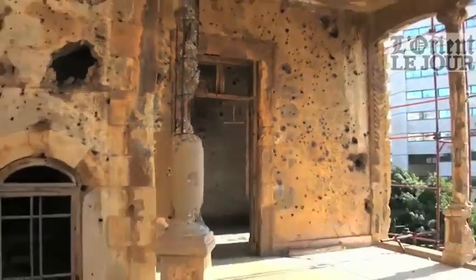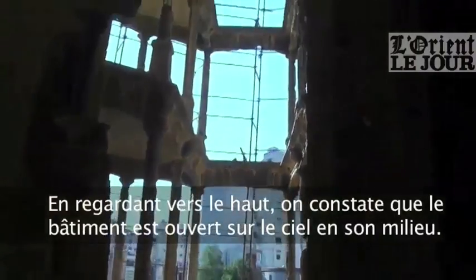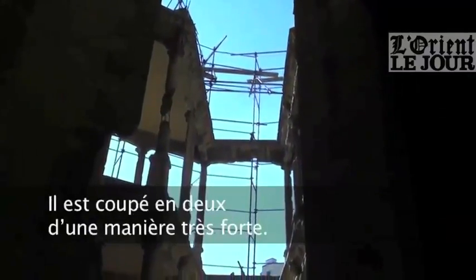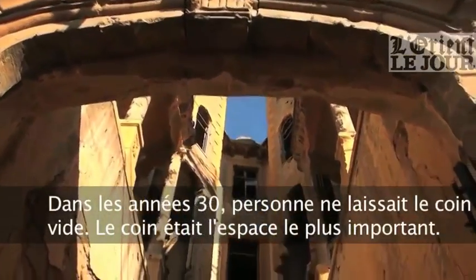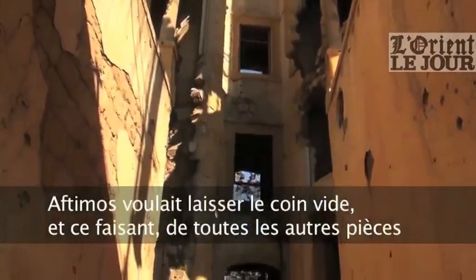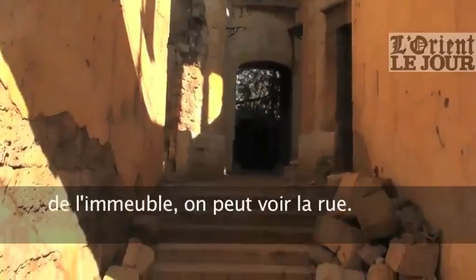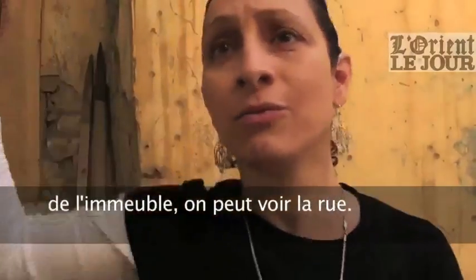The most important architectural feature of the building is this void. If you look up, you can see how the building is open to the sky in the middle. It is cut in two in a very sharp way. In the 30s, nobody gave the void to the corner. The corner was the most important room. Aftimos wanted to give the void to the corner, and by doing so, he allowed every other room in the building, even if it's in the very far back, to look onto the street through this void.